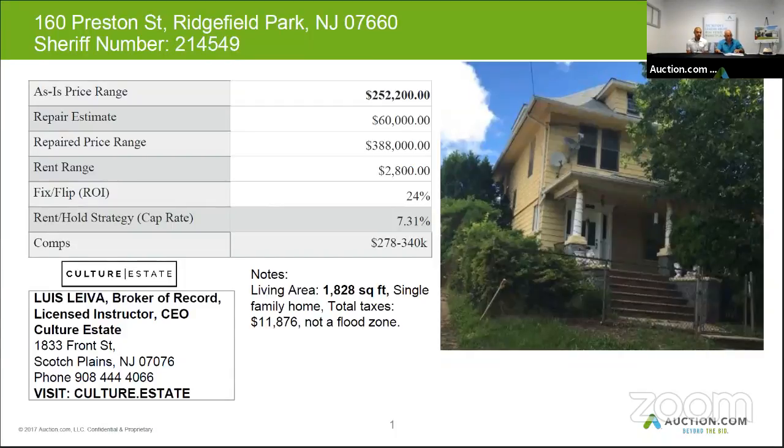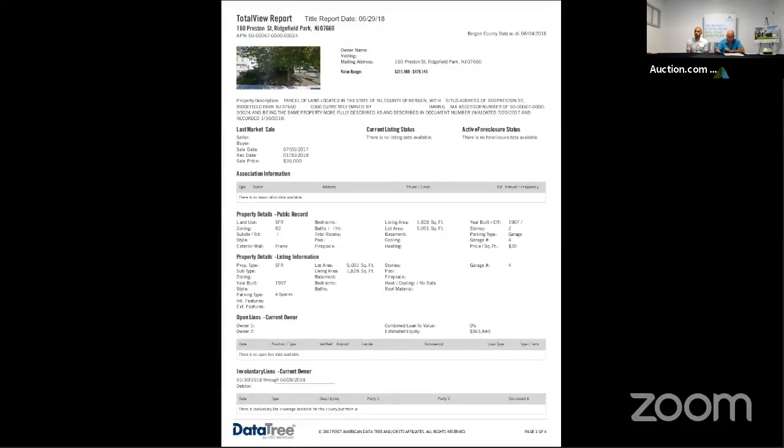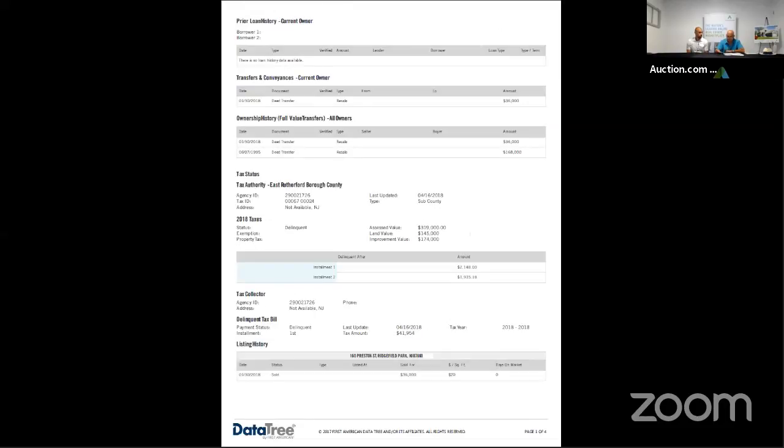They don't give me a lot of information on this one, but under their tax information, they're showing a delinquent tax bill, $41,954. That's a lot of money due on taxes. That's all I have on that. No foreclosure information on it. But if you're looking at this, check with the tax collector on that delinquent tax bill. That's pretty high, $41,000.